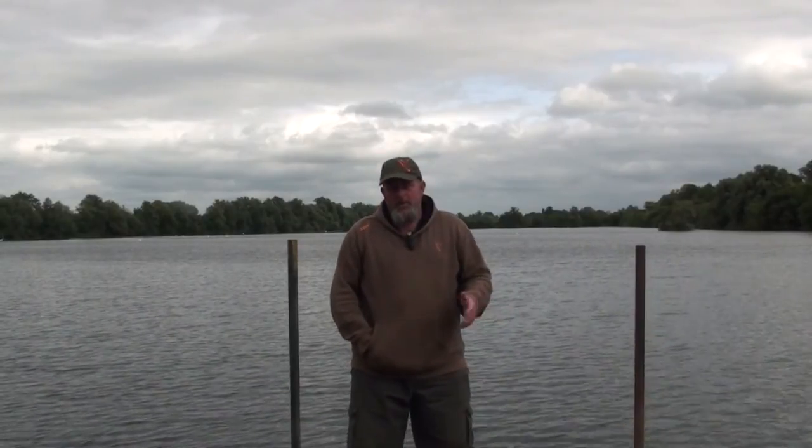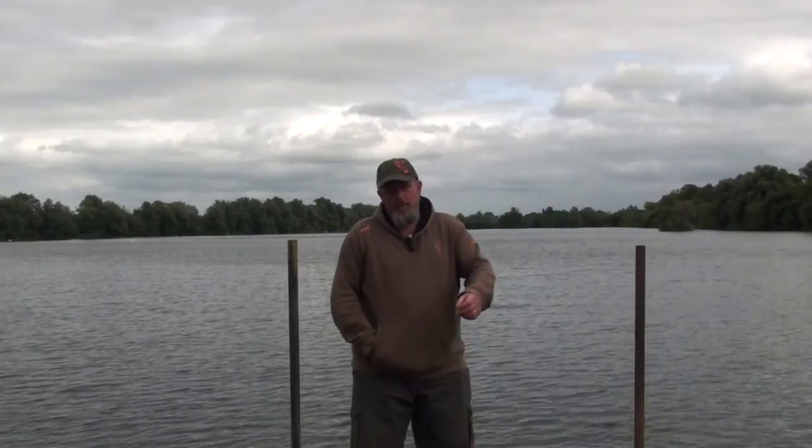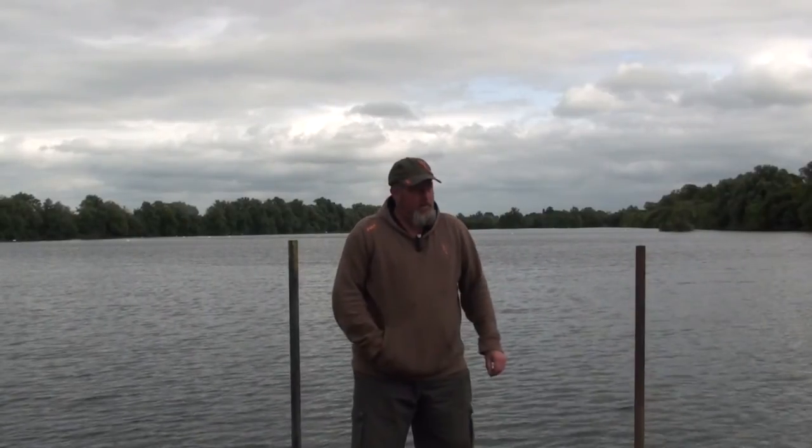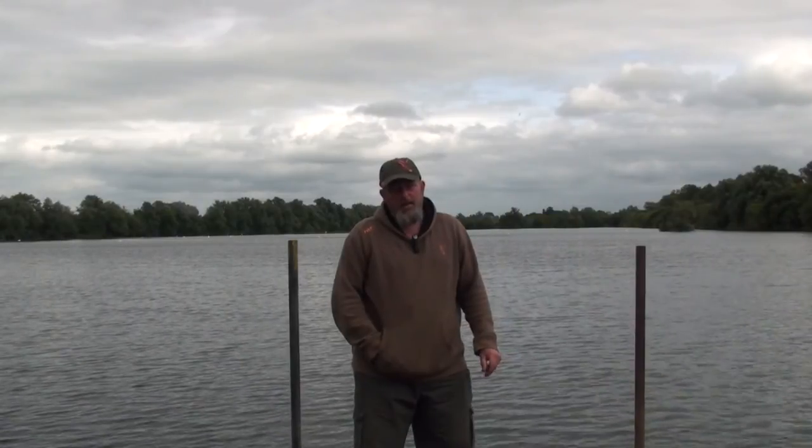There's the usual amount of fish that get caught each year. Mainly 20s, upper 20s and 30s. There's a fair head of commons in here. There's at least five over 30.